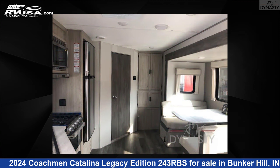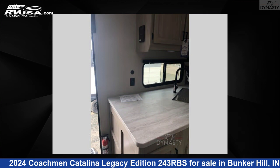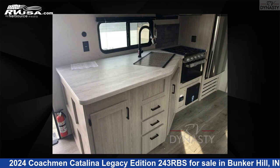This new Coachmen is 28 feet 0 inches in length and features sleeps 5, slide-out, and 44 gallons fresh water capacity. The floor plan layout of this travel trailer features front bedroom, outdoor kitchen.